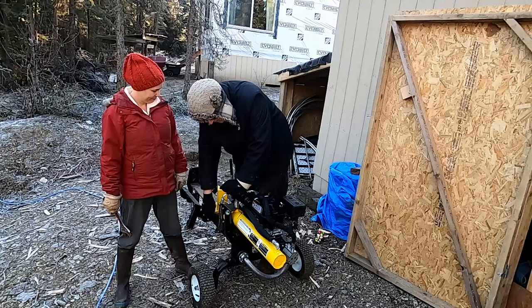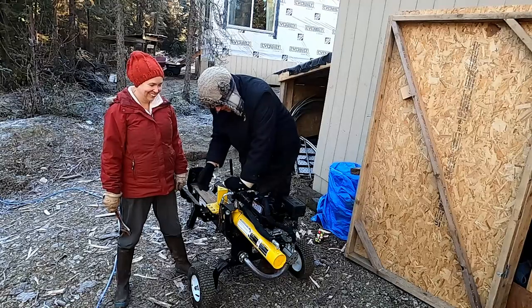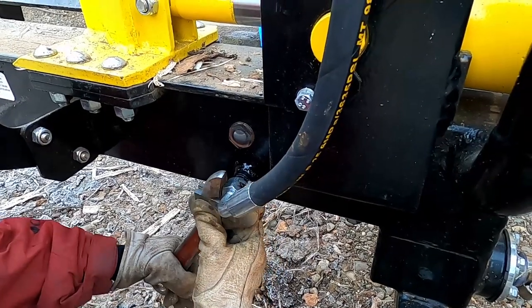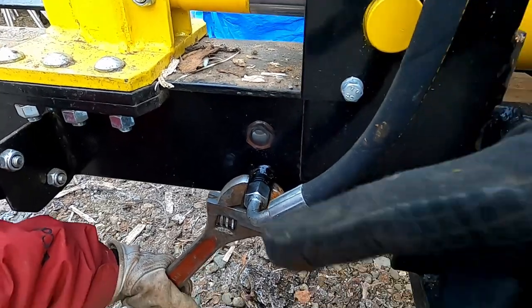But this is dripping, and so that it doesn't blow off explosively if it fails, we're going to tighten that. Tighten it up. Oops. There we go. Tightened. Good. Give it a good use.